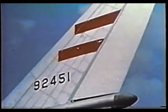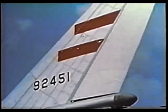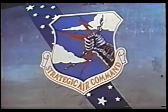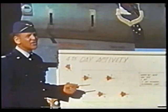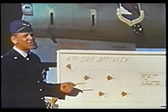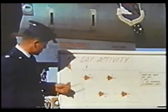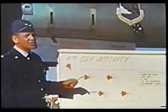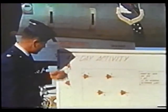The program was directed by Strategic Air Command Headquarters and was conducted by the 19th Air Division. Participating in the program were 6 B-58 aircraft and their maintenance and flight crews, 3 from the 43rd Bombardment Wing at Carswell Air Force Base, Texas, and 3 from the 305th Wing at Bunker Hill Air Force Base, Indiana.